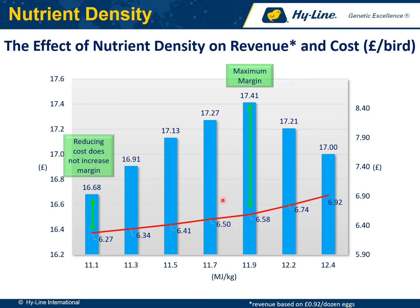Also shown here is the revenue per bird. This is the total revenue over the time period of the study. As nutrient density increases, production increases, and so too does revenue. So revenue per bird was optimal at the intermediate to higher nutrient density levels. When we superimpose revenue over feed costs, we can identify the point upon which margin is optimized. The point of maximal differential between cost and revenue is at the intermediate to higher nutrient density levels. So although feed costs may be increasing with increased nutrient density, revenue is also increasing, but to a greater degree.